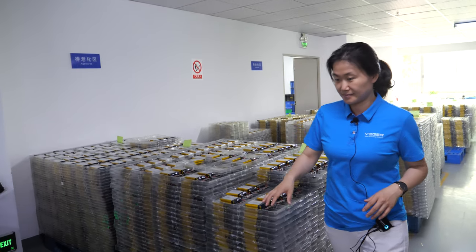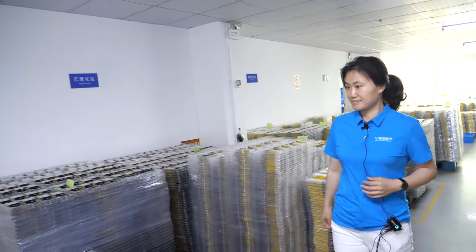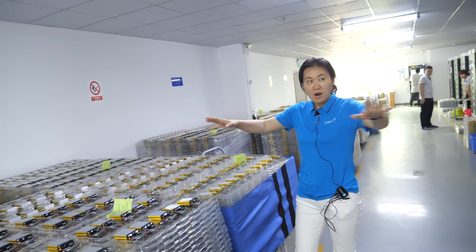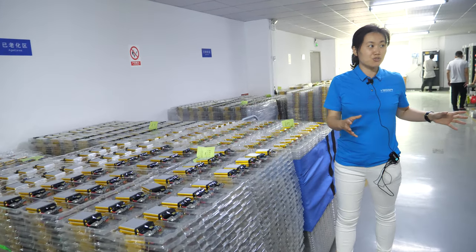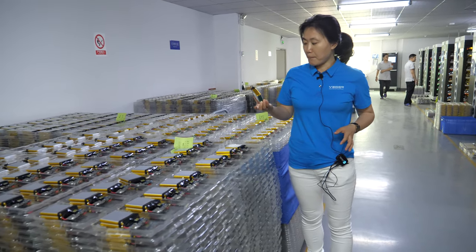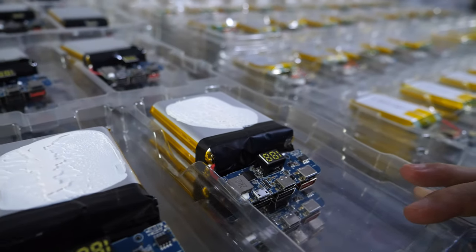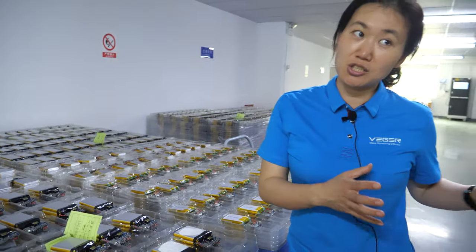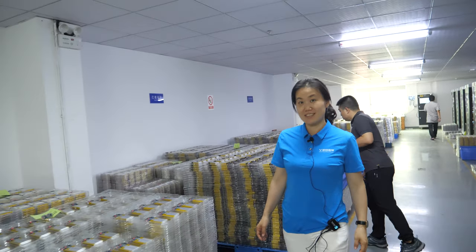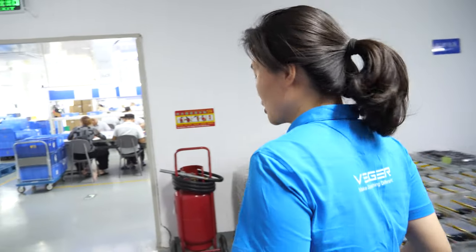There's a lot of power in this room here. Sure. It can run many Teslas. Yes. In this warehouse, the aging room is only for testing the polymer battery. For the Teslas, we have another workshop to test the function, so we didn't show it here. Okay. Should we continue on the tour? Okay. We will show you.